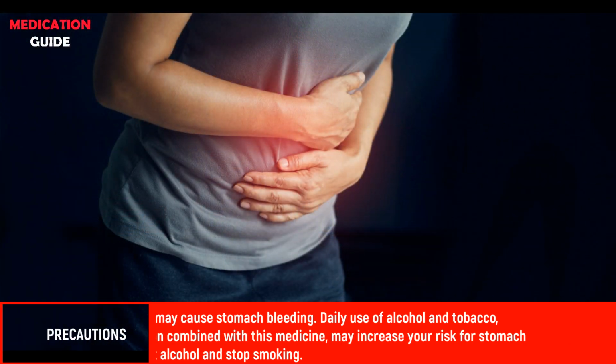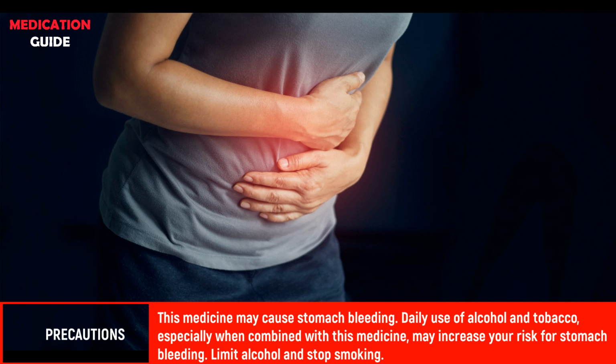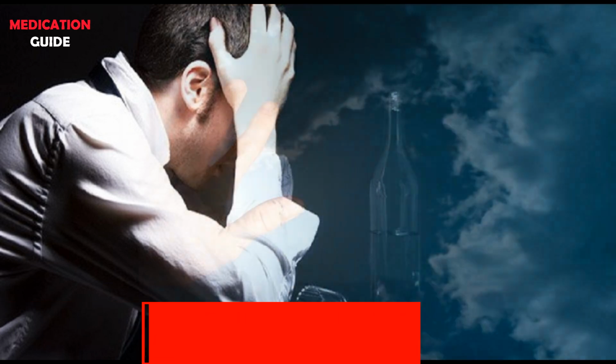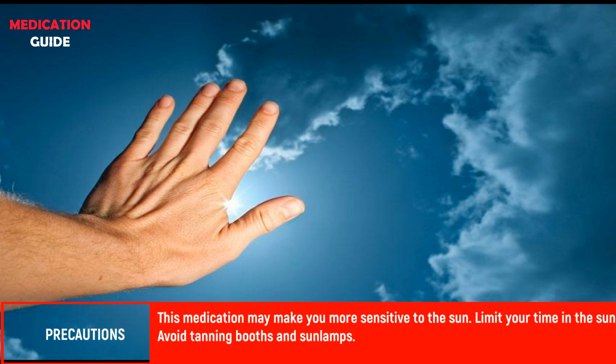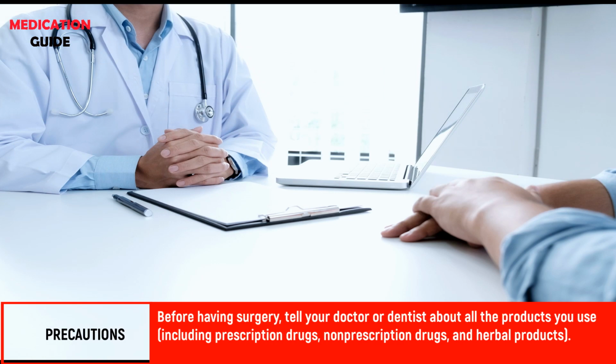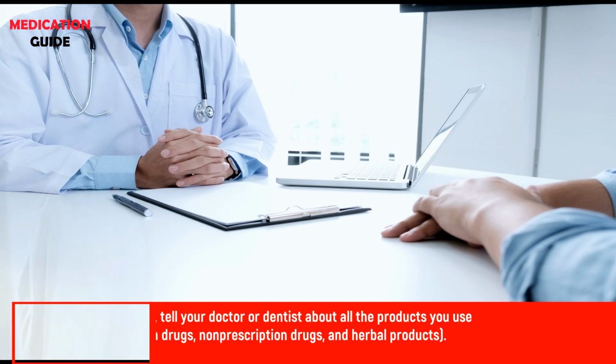This medicine may cause stomach bleeding. Daily use of alcohol and tobacco, especially when combined with this medicine, may increase your risk for stomach bleeding. Limit alcohol and stop smoking. This medication may make you more sensitive to the sun. Limit your time in the sun. Avoid tanning booths and sun lamps. Before having surgery, tell your doctor or dentist about all the products you use.